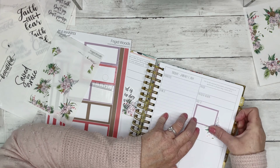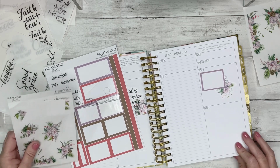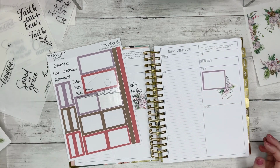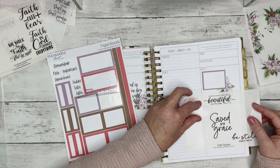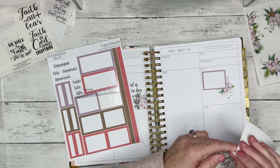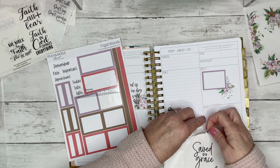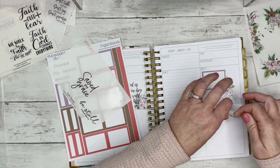Definitely a challenge, y'all. Okay, all right, that's cute. And how about this quote? God has made everything beautiful in its time. We'll take this quote and put it here with this box. I just ripped my sticker, but it'll be okay.